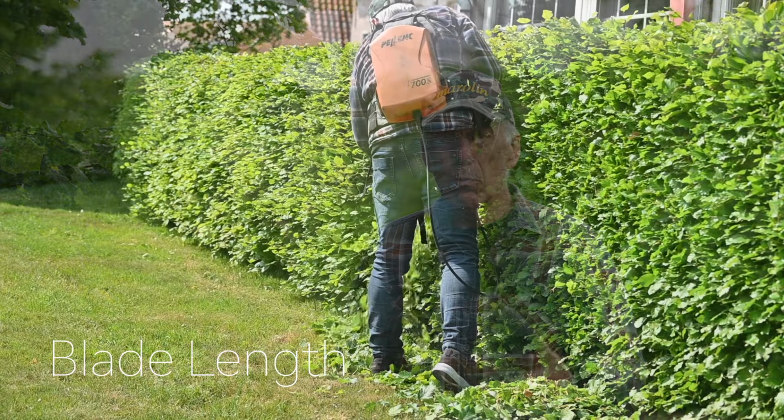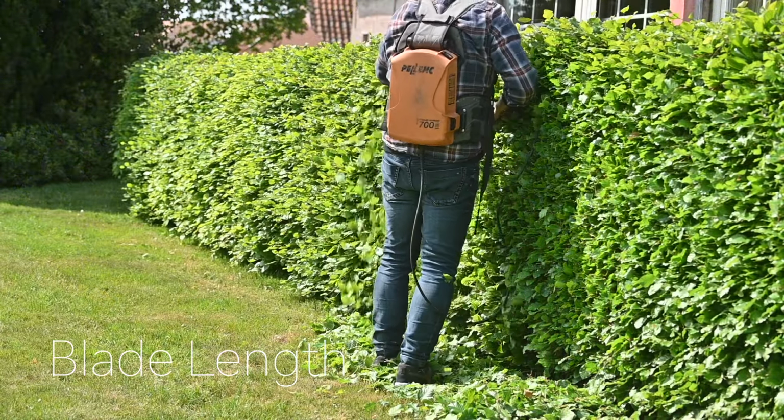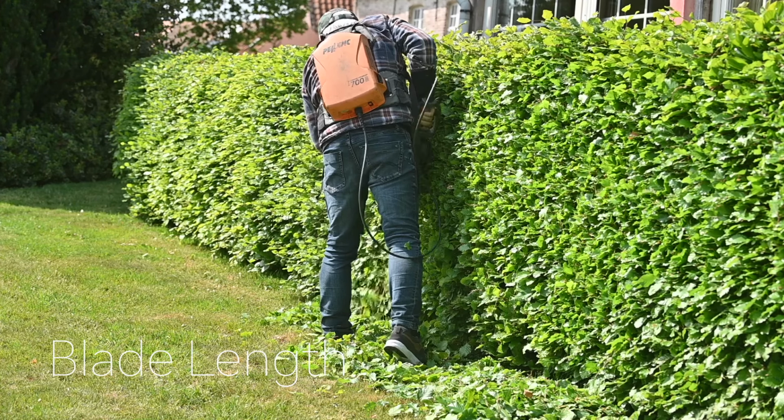Another very important factor is what we call the length of the blade. Some of the blades can be very long and others are shorter. Now, the longer the blade, the more the weight; the shorter the blade, the lighter the weight. But long blades have a big advantage. When you start cutting, you don't move around yourself so much. You don't have to bend down the whole time and up again, especially if it's a very high hedge. So keep that in mind.